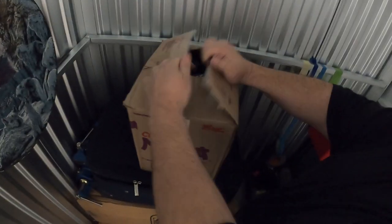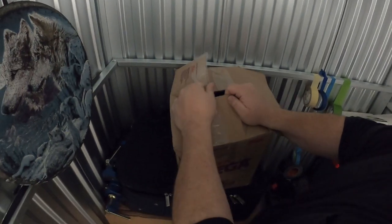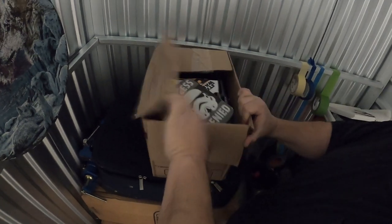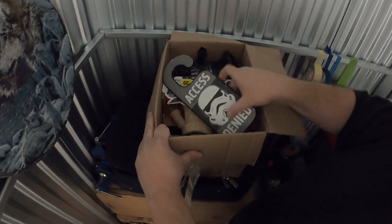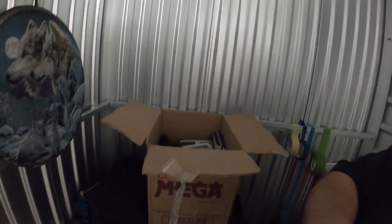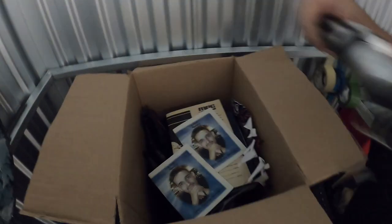Next box, we're hoping for video games or toys. Guys, let's see. We got toys. I see a Star Wars toy in there. We got Grogu in there, so we love Grogu. Little Darth Vader clock. And I see action figures. There's another lightsaber.